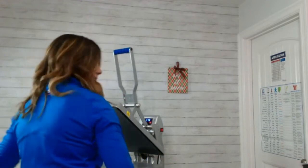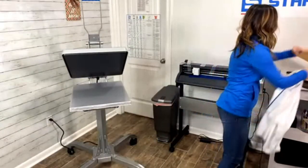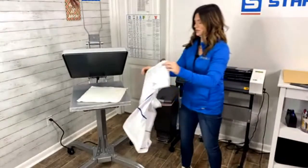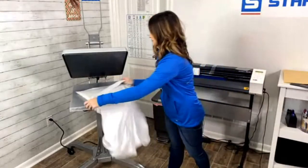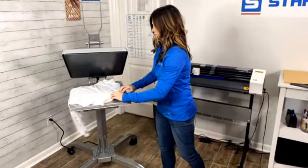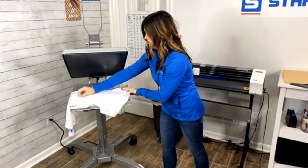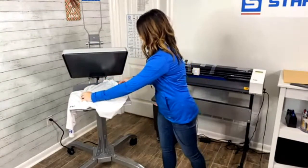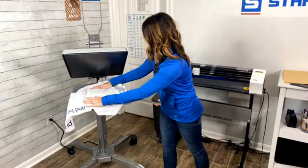I may need my pillow for this one. Yep. If I can find it. Let's see. Alrighty, so let's just thread this guy in there. Now, what I'm doing with the pillow is just making sure that I have the pillow on the spot that I need. So I'm just kind of maneuvering the shirt where I want it.